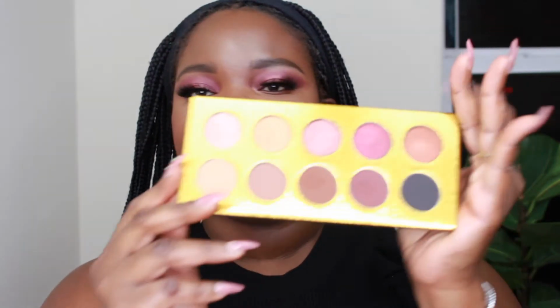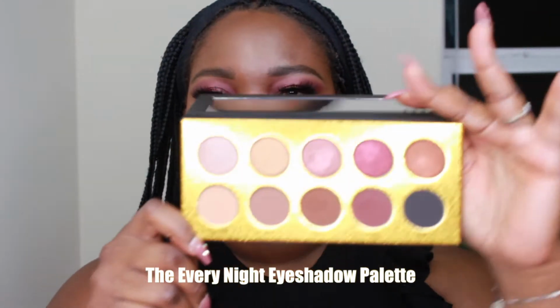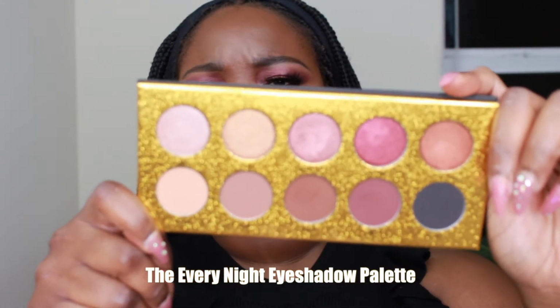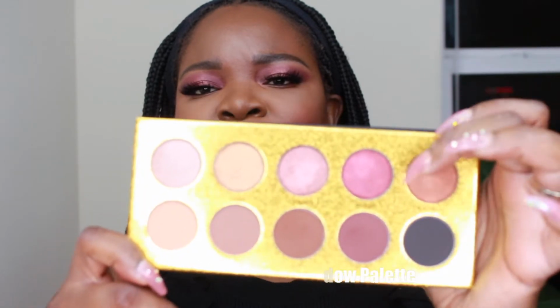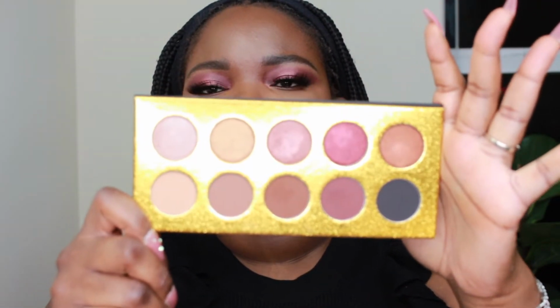Oh, I also just want to show you guys, though I didn't use it in this look, but Mented also has a new palette. This is the Every Night eyeshadow palette. So the shades are kind of similar to the Huda Beauty Mauve palette, like those burgundy shades right here. This is such a beautiful palette. It retails for $30 on their website. I did a look with it recently, so you guys should be seeing it on my Instagram very soon. But yeah, this palette is also really gorgeous.